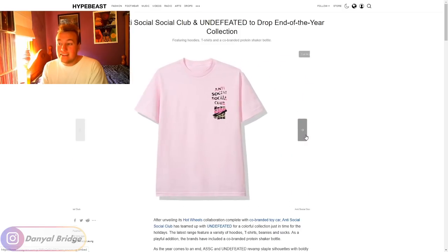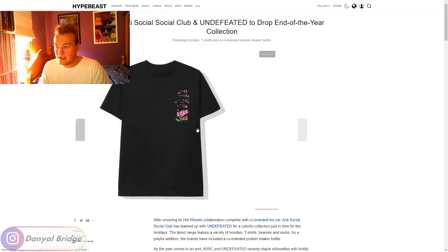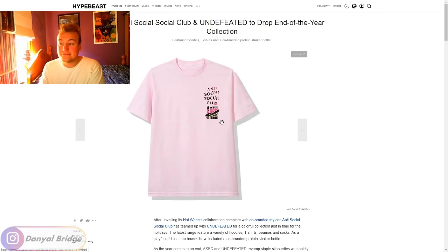I would say I think they should have done it on a white shirt. I think it would have looked a lot nicer on a white shirt. If they did white, it would have gone white, pink, black. But because they did no white shirt, it's going to go pink and then black, because the branding and the use of color doesn't pop as well on this black shirt, but on this pink one, it stands out, man. It stands out.